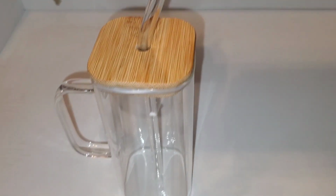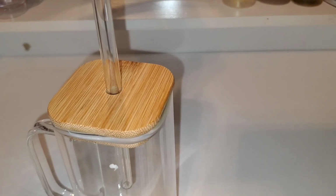This is one of my favorite finds this time. I think it's very elegant. I might buy more of these. It's so cute.